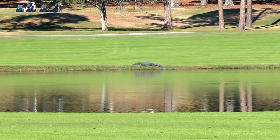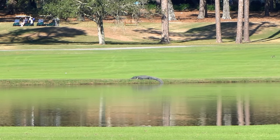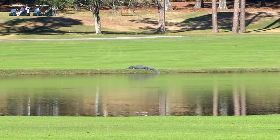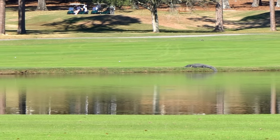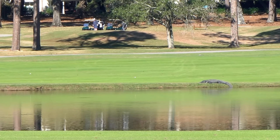They call this stretch between like 10 and 14 Alligator Alley. How about this guy? I wanted to take the video of him here now because I'm sure when we get up there, he may not be there anymore. He's kind of in my way though. I kind of need to go towards him. There's a couple of balls these guys in front of me just hit towards that direction. So this could get interesting.